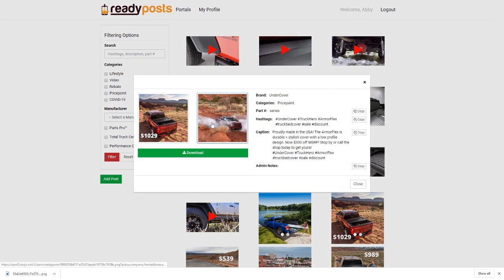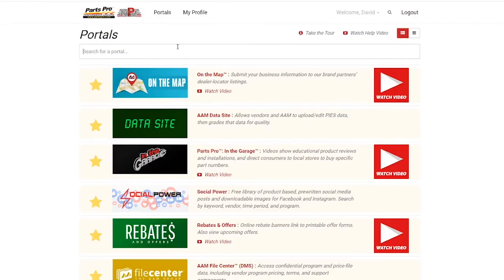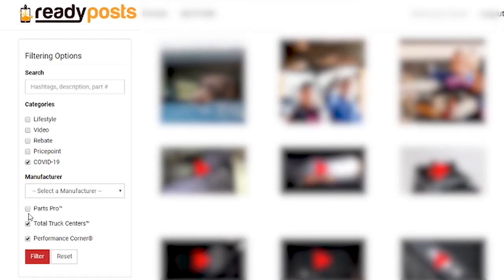Resellers can access ReadyPost in Insight. And to see the special COVID-19 content, users should go to ReadyPost in Insight and filter results by checking the COVID-19 box on the left-hand side of the page.